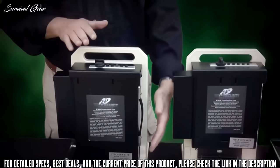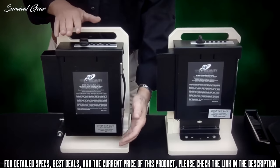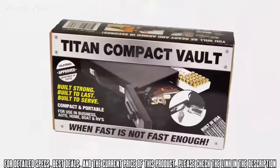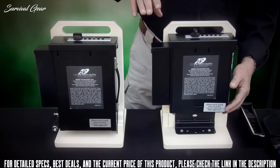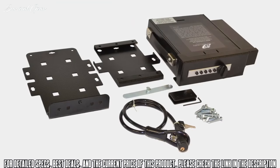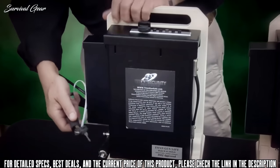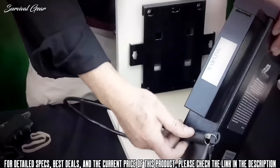The full-size option will accommodate all firearms not longer than 10 inches with or without light attachments. The compact vault will accommodate all guns no longer than 8 inches without light and laser. The Titan ammo box and the cable lock are optional accessories. The cable lock will aid you to secure your safe and firearm in a hotel room as well as a rental car.